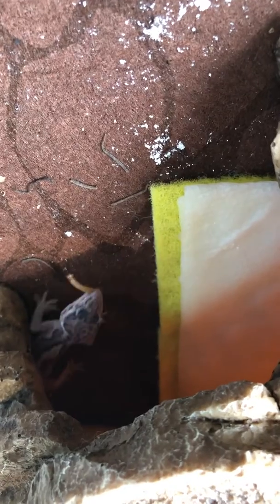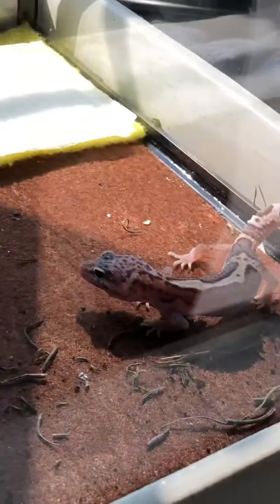Here comes Mango. Is that good? Did you like that, Mango? Yeah. There he is. Cute little Mango. Let's let him digest for a little bit. Then we can start to handle him. Okay, Mango, you can go to that hiding spot.